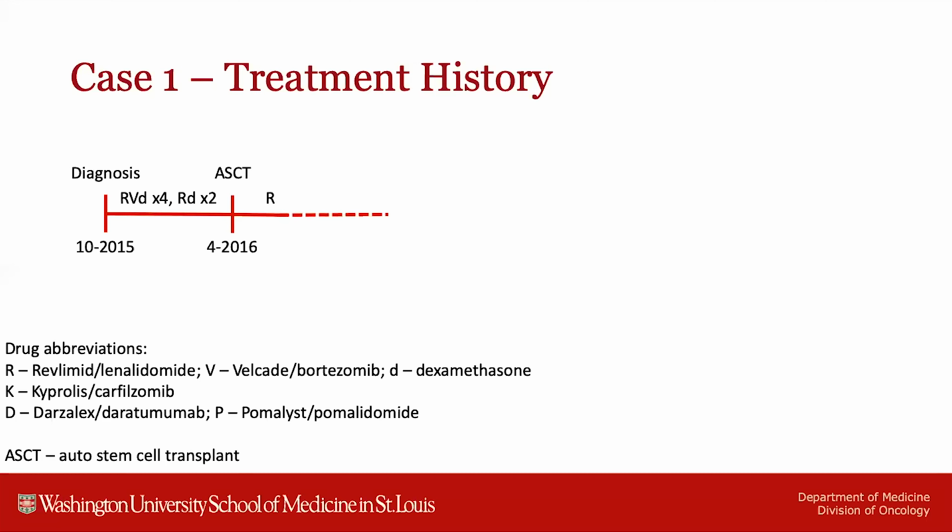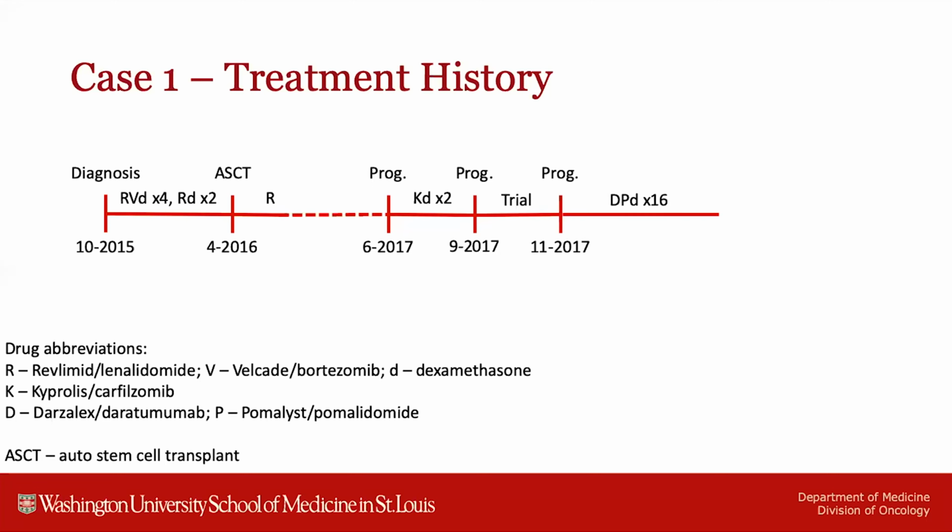About a year or so later, he started developing a rise in his M spike and was also found to have new bony lesions, so documented progression, and subsequently went on a number of other therapies. The first was carfilzomib and dexamethasone, but he continued to progress even after two cycles. He was then enrolled on a clinical trial of an immunotherapy, but did not respond to that either. Subsequently, he went on daratumumab, pomalidomide, and dexamethasone, and he responded to this for a little over a year, but once again progressed, and that brought us to the spring of last year.